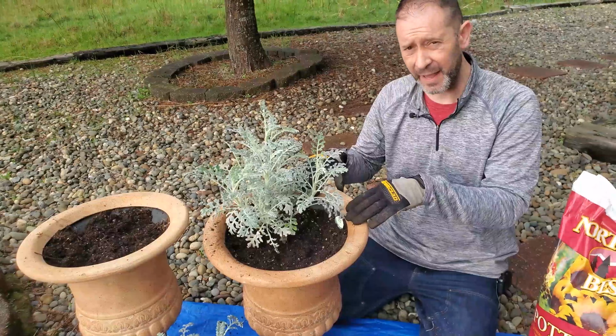Otherwise, it'll be either planted too high or too low, and both of those scenarios can lead to other issues that you just don't want to deal with. You shouldn't want to deal with them. So we're just going to do this real quick. So here we go. That could just be planted by itself and I'd be fine.